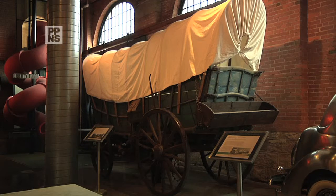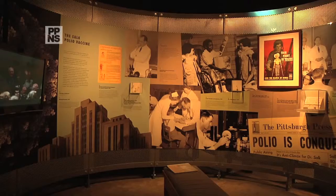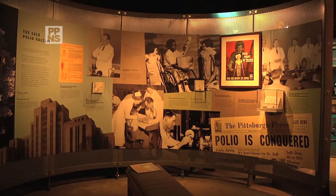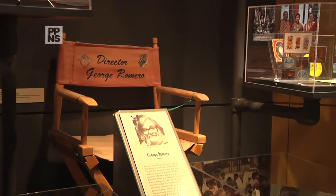for people to enjoy. I think our Pittsburgh, A Tradition of Innovation, is a great exhibit because visitors might come and be incredibly surprised at the many things that Western Pennsylvania innovators and inventors have come up with that have changed life for people not just here in the region but around the world.